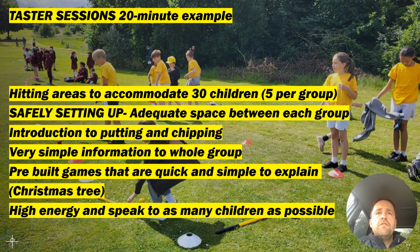So let's say, for example, you've gone to an assembly and now the school want you to come in and do an introductory day, maybe 15 to 20 minutes with every school class as an introductory golf session. So you're looking at probably working with anywhere between 25 to 30 students in a big group like that. So how do you set this up?